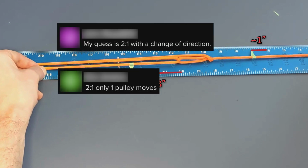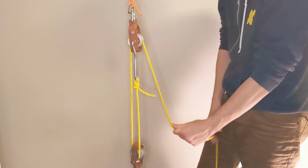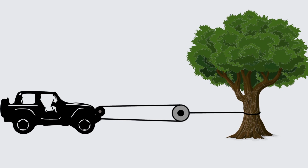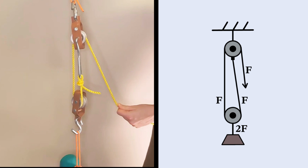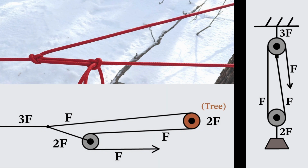So why is it so common to think the advantage is 2-to-1? My theory is that it stems from what people know about mechanical advantage in other similar systems, like a block and tackle, or a winch with a snatch block. In a block and tackle with 2 pulleys and the rope secured to the top pulley, the mechanical advantage is 2-to-1. The force at the ceiling is 3F, and we can lift a load twice as heavy as the force we put in. This might look similar to a trucker's hitch setup, but it's not quite the same. A key difference lies in the fact that the pulley is connected to the rope itself in the trucker's hitch.